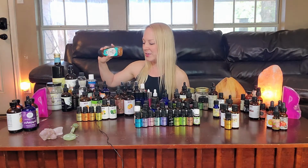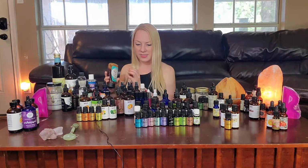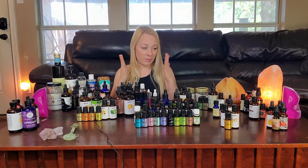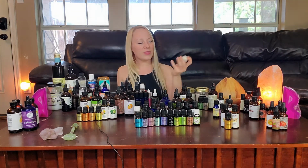I do have some honey here. This is not an oil. Honey is not an oil at all, but it's an amazing cleansing and just facial mask to mix some essential oils with your honey and leave it on for maybe 10 minutes, and then when you get in the bath, rub it off. It's really nice. It's softening, but it's cleansing. It's amazing.